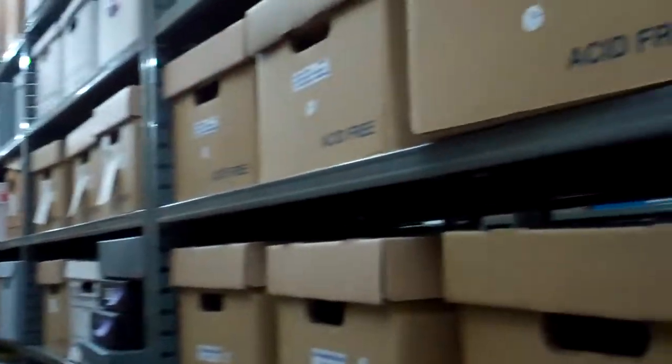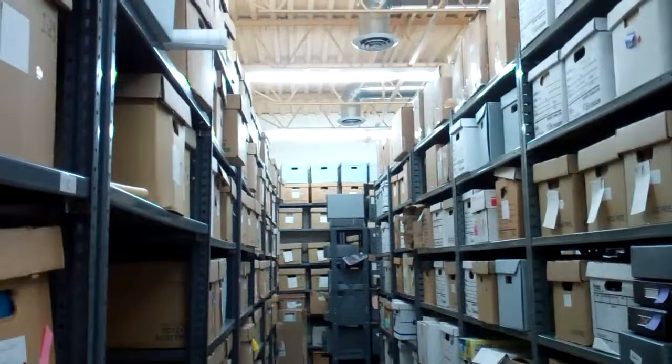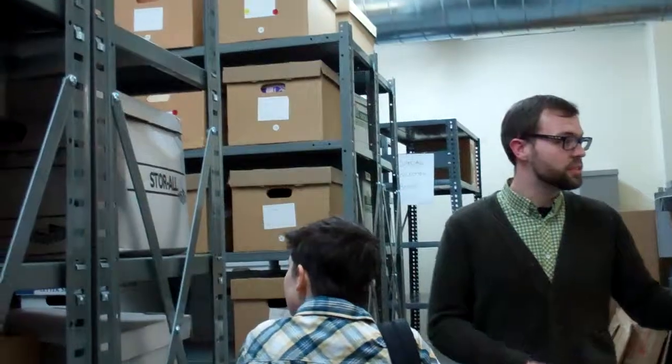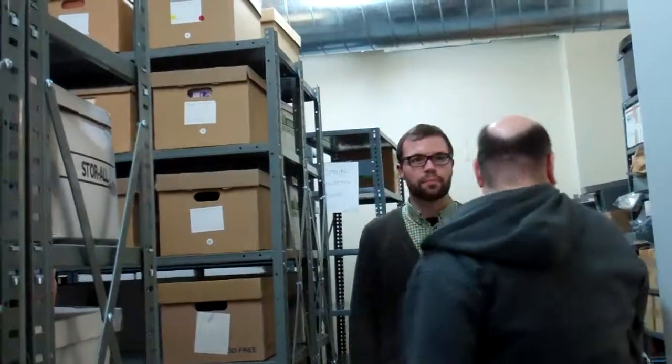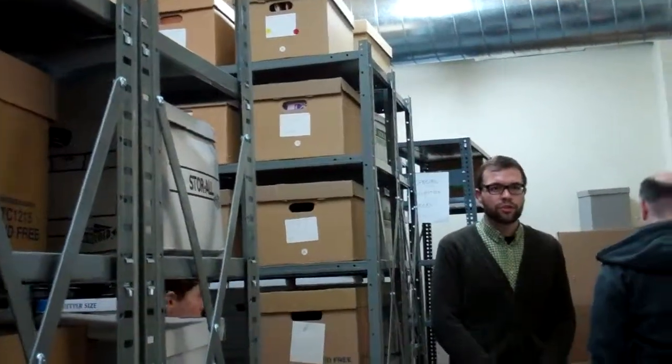And then this is our archives. It shares a wall with special collections, and they both have the same thermostat. So once again, we are keeping things at around 60 degrees and trying to really monitor the temperature as well as the humidity level to make sure that documents are getting the best care that they can.